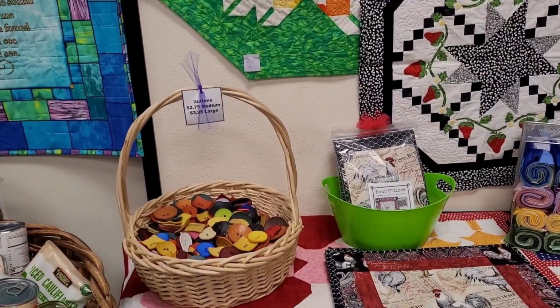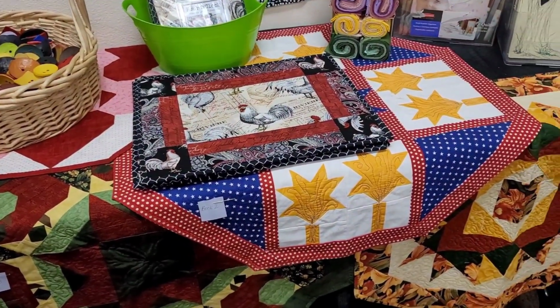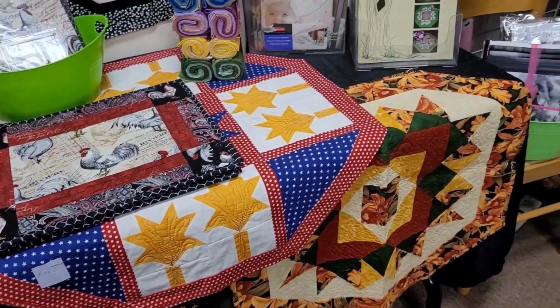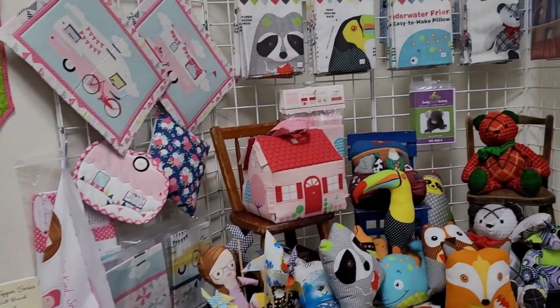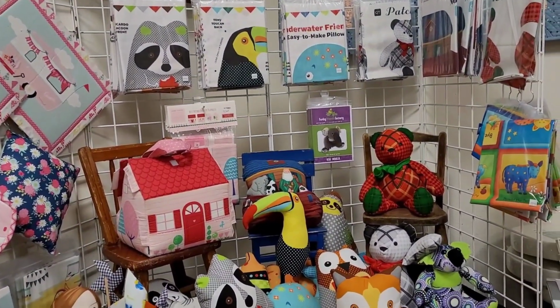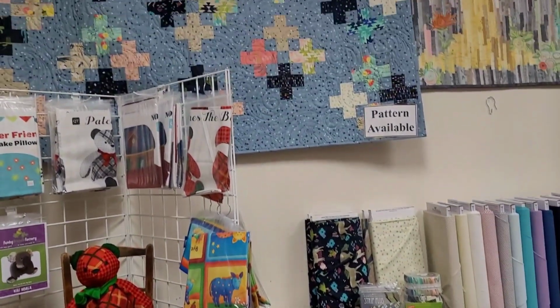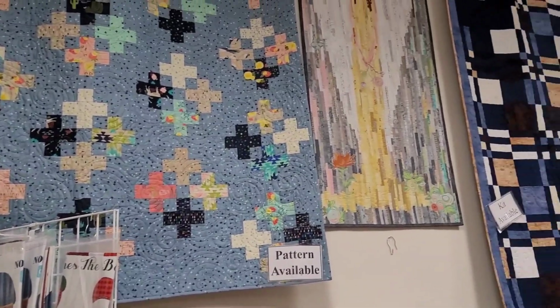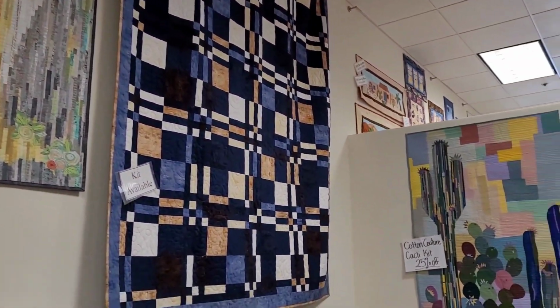I actually purchased that panel that I'm skipping over. Oh, look at those buttons. So pretty. I want to go buy big buttons and put them on a bag. And then over here in this corner, we have some stuffed animals, which I really enjoyed. And as we come around, ooh, look at that. What a lovely color choice. So masculine.